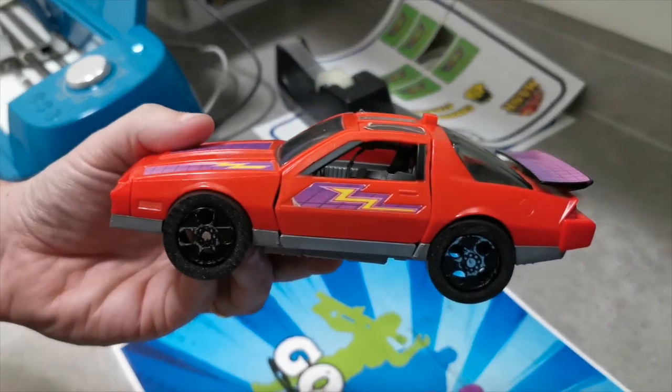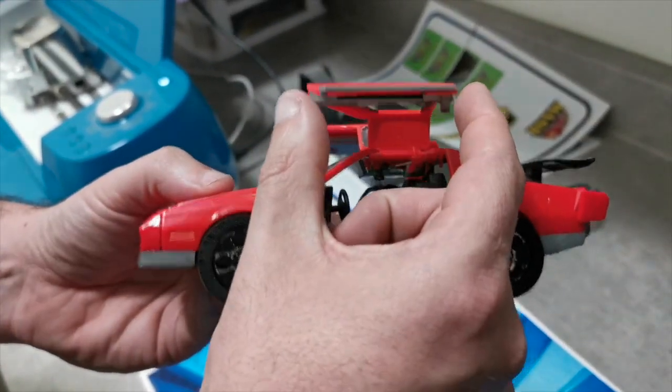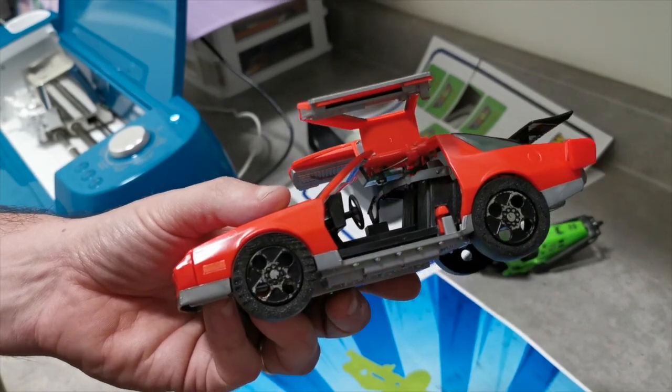Okay, so the next thing is that when the doors go into flight mode, there's supposed to be a part here that's a little bit of chrome that comes out and acts like an additional wing. Now, if you don't have it on there, you don't miss it. But I know, so I miss it.